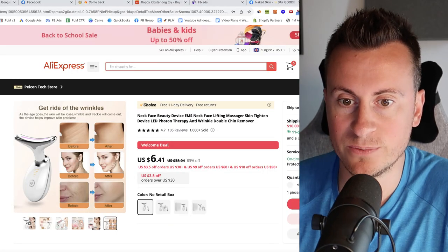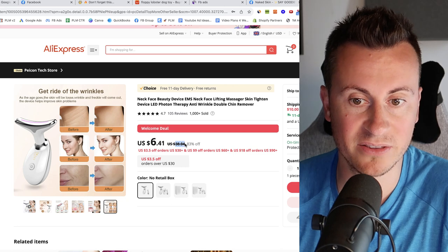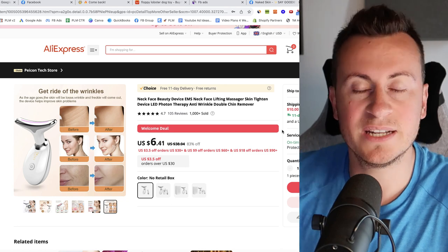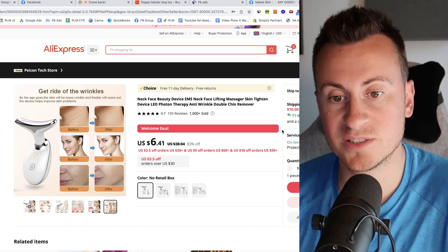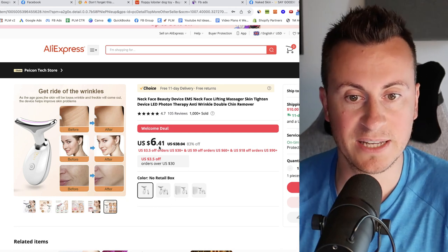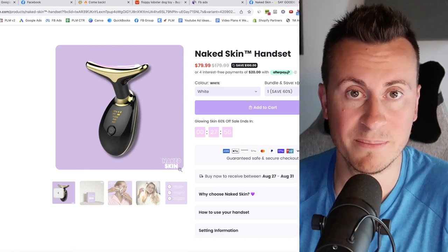However, if we jump onto AliExpress, this is a welcome deal, so you can take that with a pinch of salt. Even at the very most, you're going to be paying $38 that we can see here. However, a lot of suppliers dip in and out of welcome deals. It's super easy to chop and change between suppliers to make sure you're always getting the best price. So even if it's only for a while, you can chop and change and bounce between different suppliers in order to keep taking advantage of different welcome deals. $6.41 and they're selling it for $80. That is a massive, massive profit margin.